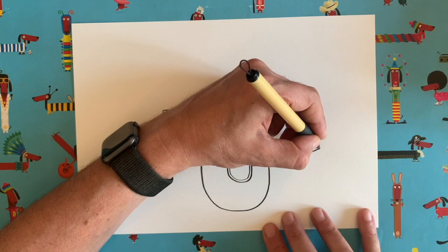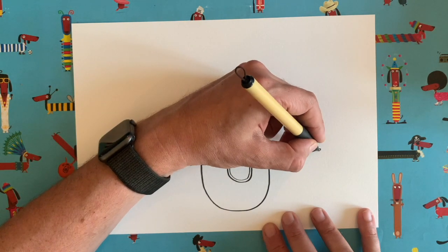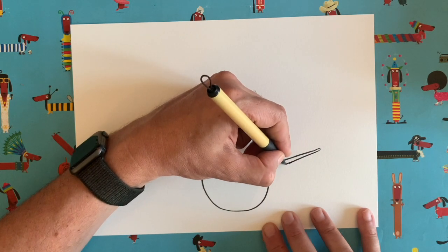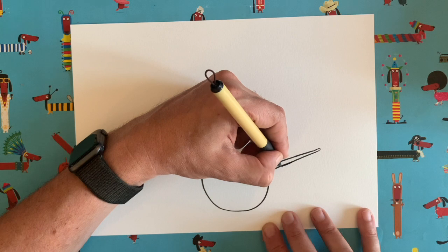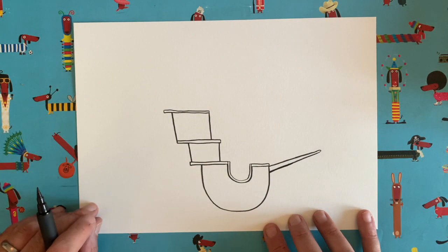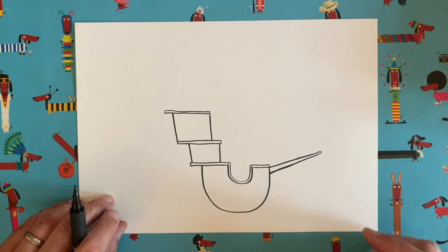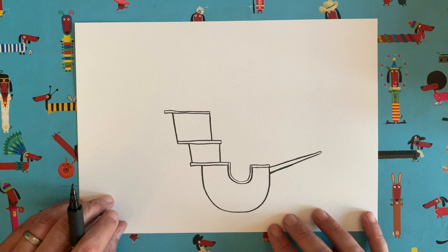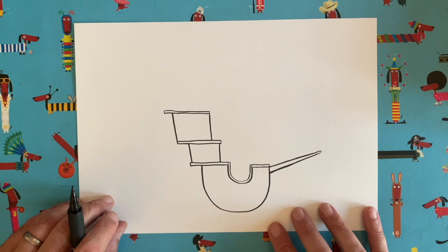Then we're going to turn around quite sharply and join it back up with the U. And it's going to get slightly wider as we get further away from the tip. So it's like a big point, like that. I think some of you are probably starting to see our pirate ship take shape.